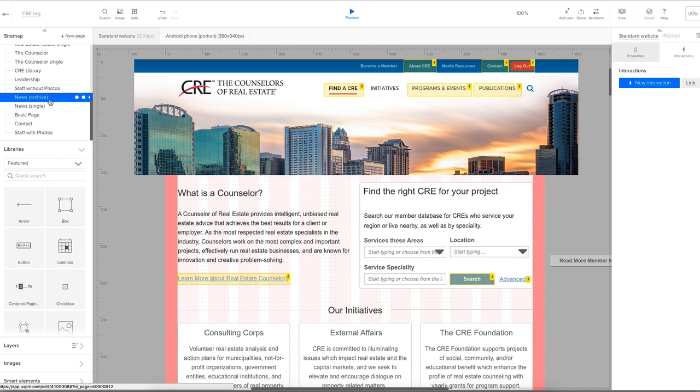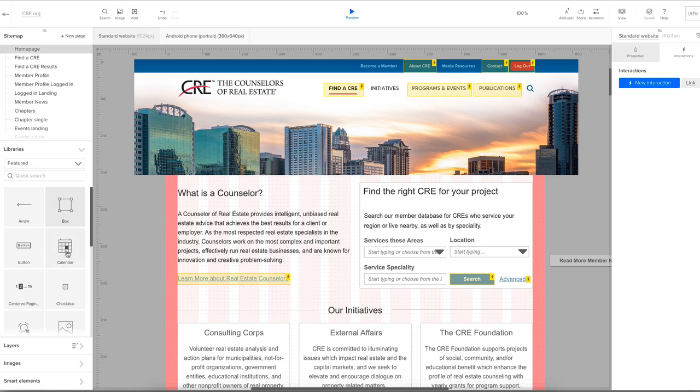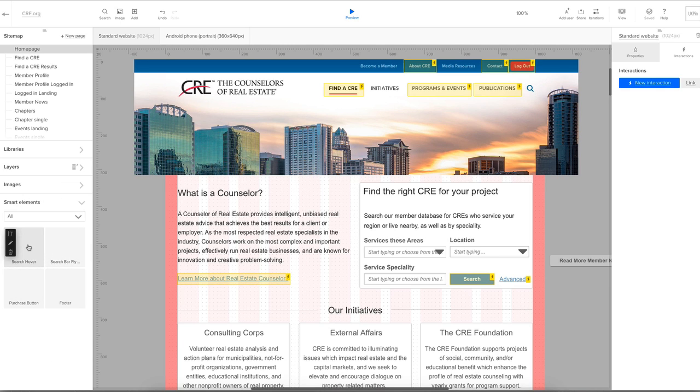You can drag and drop and build pages with them. You can also create your own custom libraries. You can bring images in and such. On the other side, there's canvas properties, type controls, things like that. There's a little bit of interactivity built in now. You can get smart objects that will open and close and show and hide.